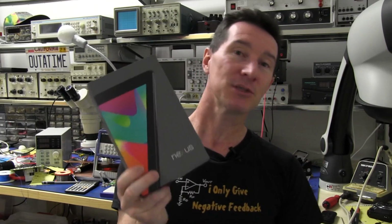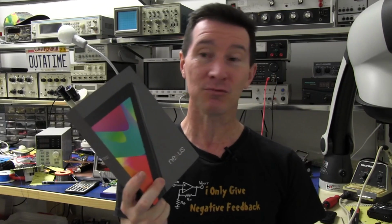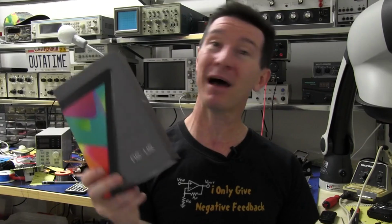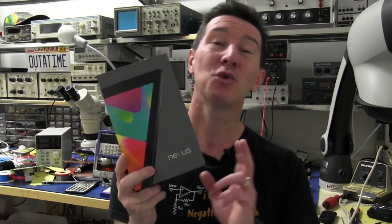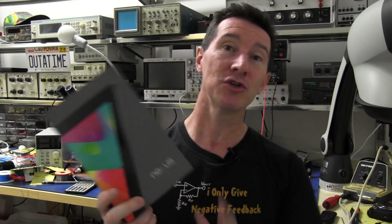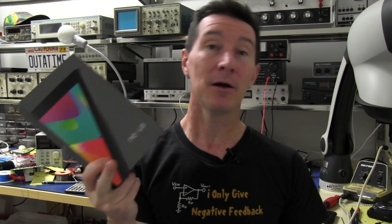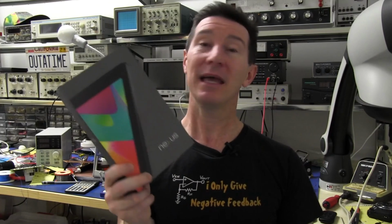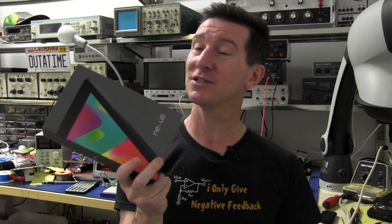7-inch IPS display with Corning glass, 1280 by 800 pixel resolution, which is 216 pixels per inch. Not as good as the new iPad, but not as bad as the Kindle Fire. 1280 by 800 resolution means that you can do basic 1280 by 720 HD, which is excellent. It runs the Android 4.1 Jelly Bean operating system.